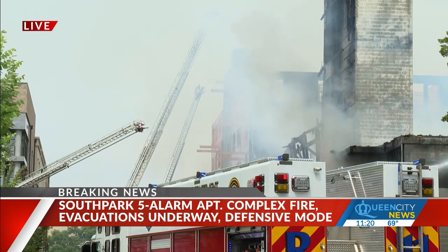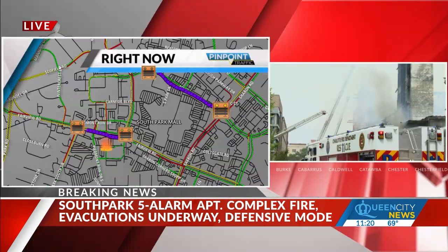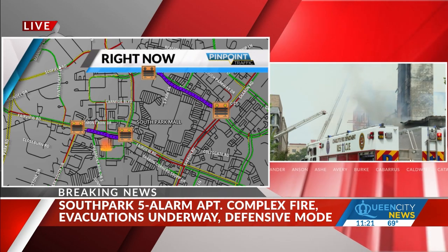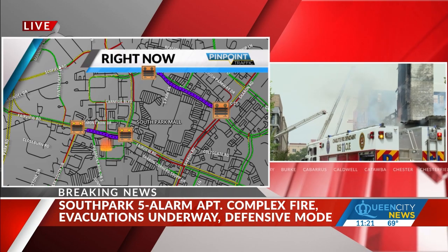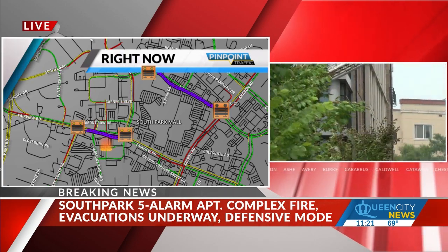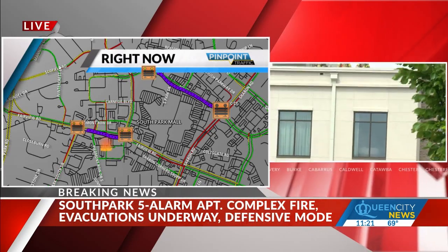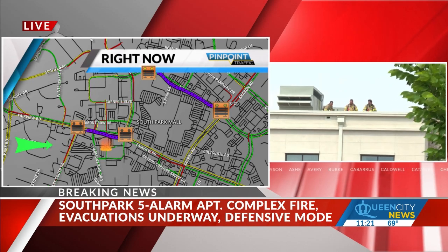But Park South Drive is now open. Originally, they had all these roads closed. Now, a majority of the roads around the area are still closed, as we pulled it up there. This is not to say that people can start coming to the area. I want to make that very clear. Even though CMPD is saying Park South Drive is open, I'm going to go ahead and show you where that is on our map right there. Park South Drive now back open, okay?